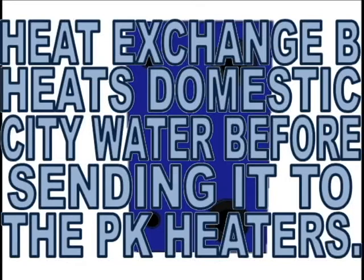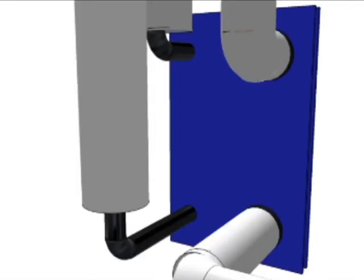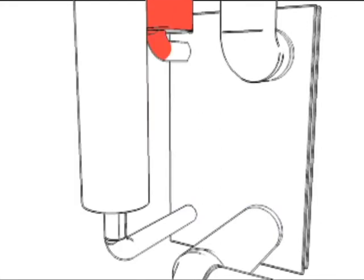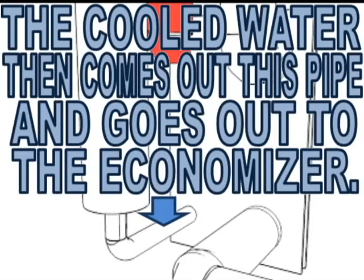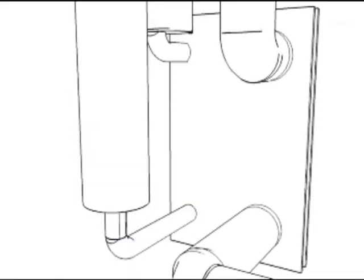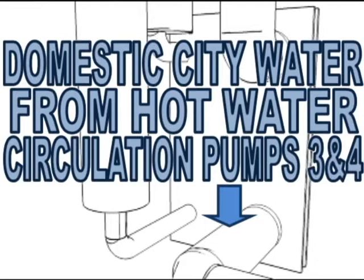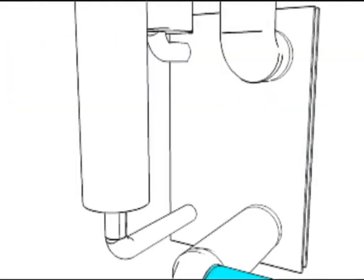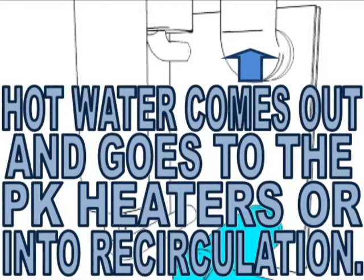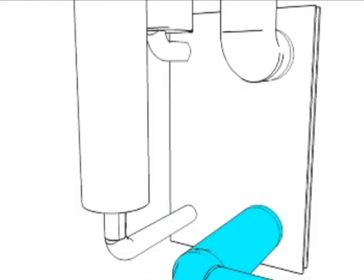Hot boiler feed water comes in through this pipe. Then the cooled water comes out through this pipe before going on to the economizer. Domestic city water from hot water circulation pumps 3 and 4 comes in through this pipe. Hot water comes out through this pipe before going on to the PK heaters or into recirculation.